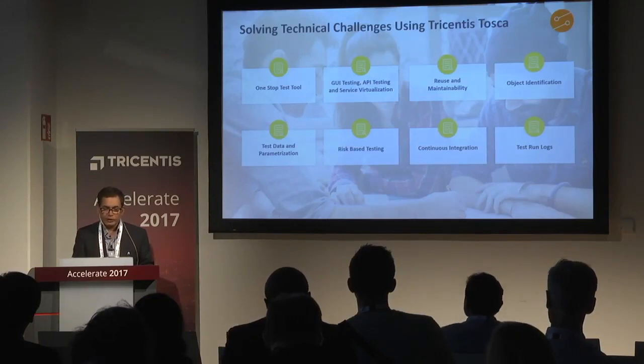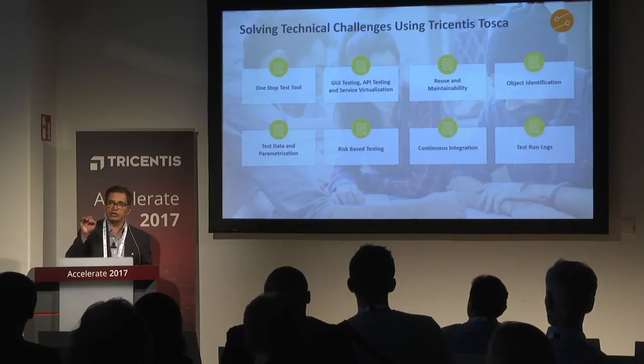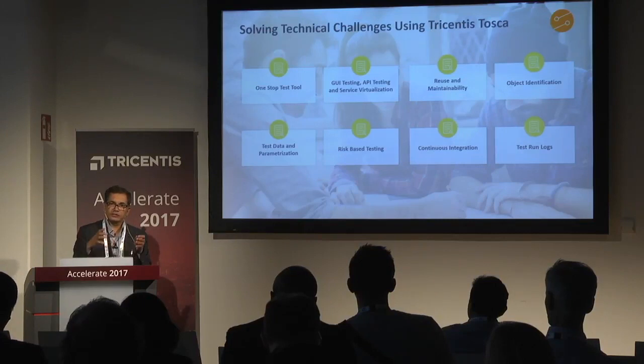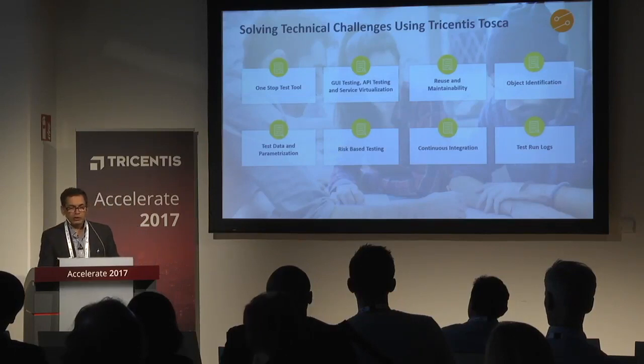We used test data and parameterization to the fullest. By the time we were done, we had in excess of 300 test cases, and we identified a risk associated with each of these test cases. So when we created a regression suite through CI, we were able to shortlist a number of test cases that we could run as part of that particular execution, right? I already talked about continuous integration and test run logs.